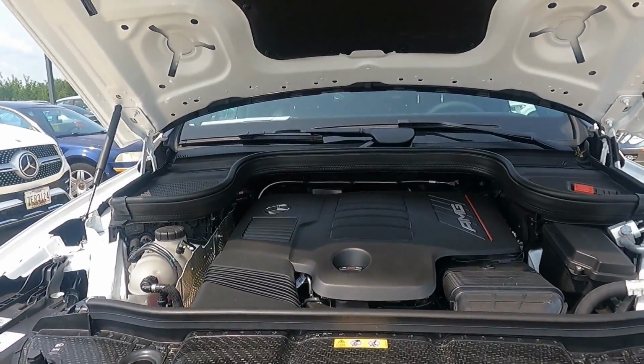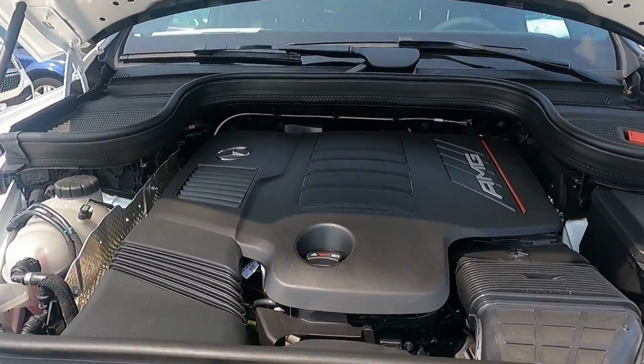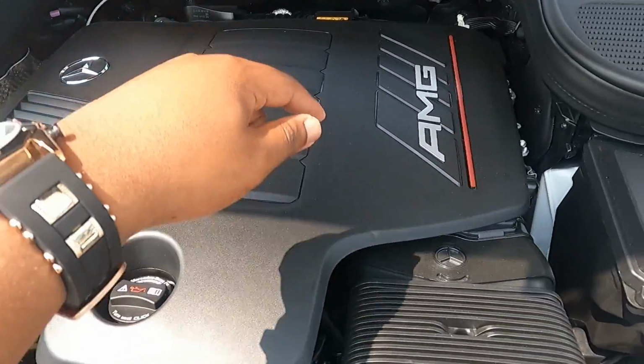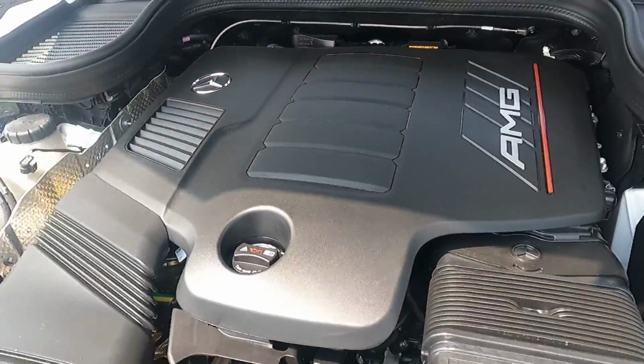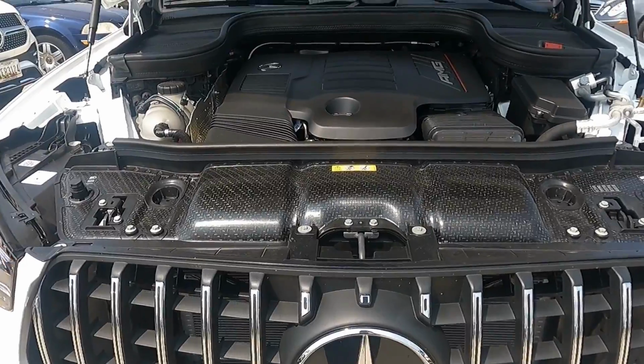Vehicle weighs about 5,200 pounds. Transmission is a 9-speed automatic across the board. See a little bit more of the straight 6. Mercedes logos over here with AMG over here on this side. See a little bit of the carbon fiber reinforced structure right there.